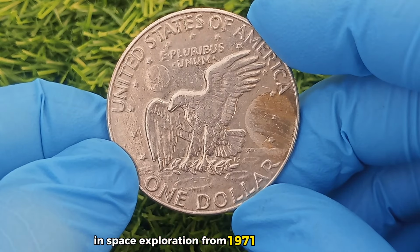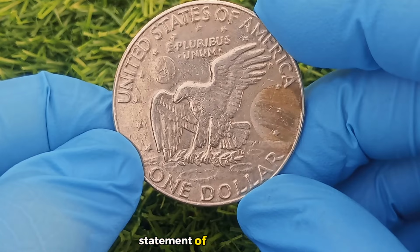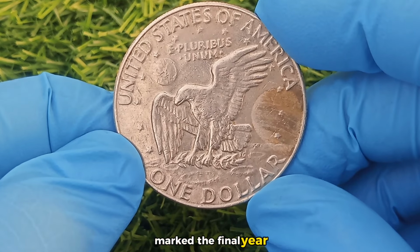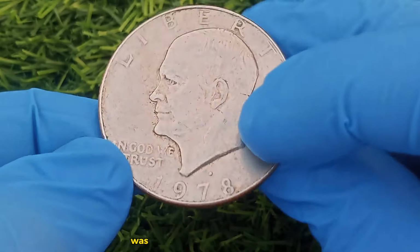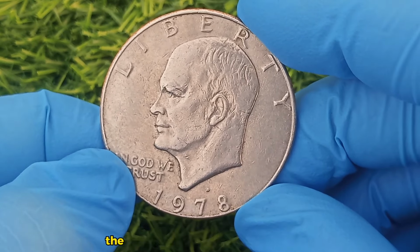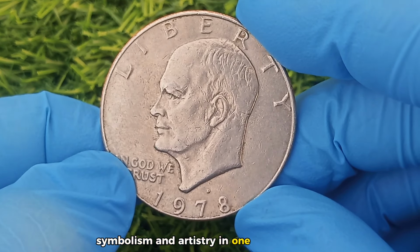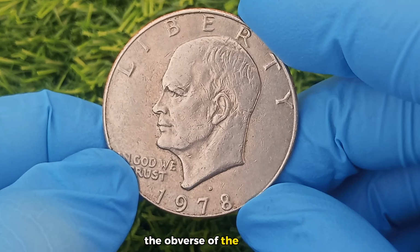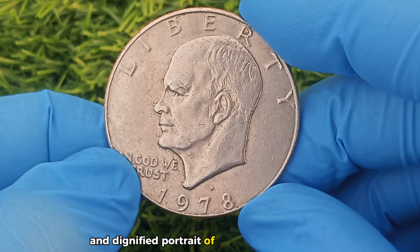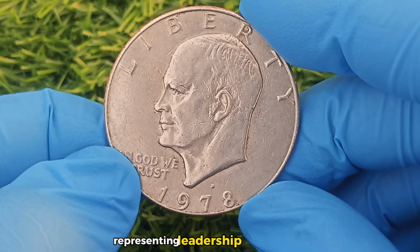From 1971 through 1978, the Eisenhower dollar remained a bold statement of national pride, and the 1978 D issue marked the final year this large and impressive dollar coin was ever minted for circulation. Designed by the talented Frank Gasparro, the Eisenhower dollar combines realism, symbolism, and artistry in one striking piece. The obverse of the 1978 D coin features a detailed and dignified portrait of President Eisenhower, his gaze steady and confident, representing leadership and integrity.